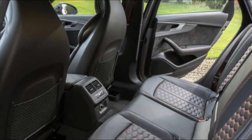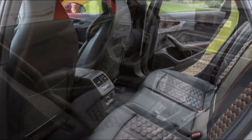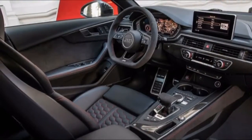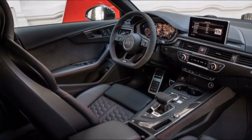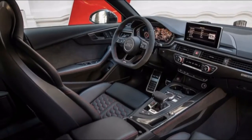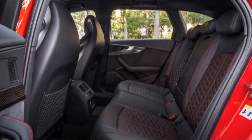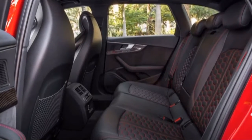Although the two generations previous 2005 RS4 was available as a saloon, estate and cabriolet, the current car will be sold only as an estate, Avant in Audi world, just like the outgoing RS4. The not officially confirmed but almost certainly happening four-door Audi RS5 Sportback will fulfil the same role as a saloon.